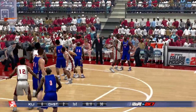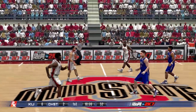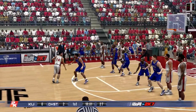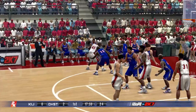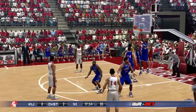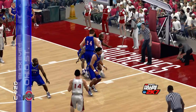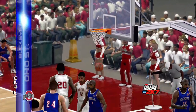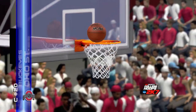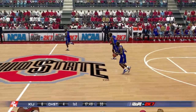Dishes to the wing. Number 30 takes the shot. Misses the three-pointer. He didn't have a lot of room out there, and it kept him from getting comfortable on that shot. Number 45 gets it. Left wing. Skip pass. Top of the key. Number 14 to the bucket. Laid up and in by number 20. You gotta love his aggressiveness. He knows how to protect the ball and get to the tin. It's a four-point ball game.